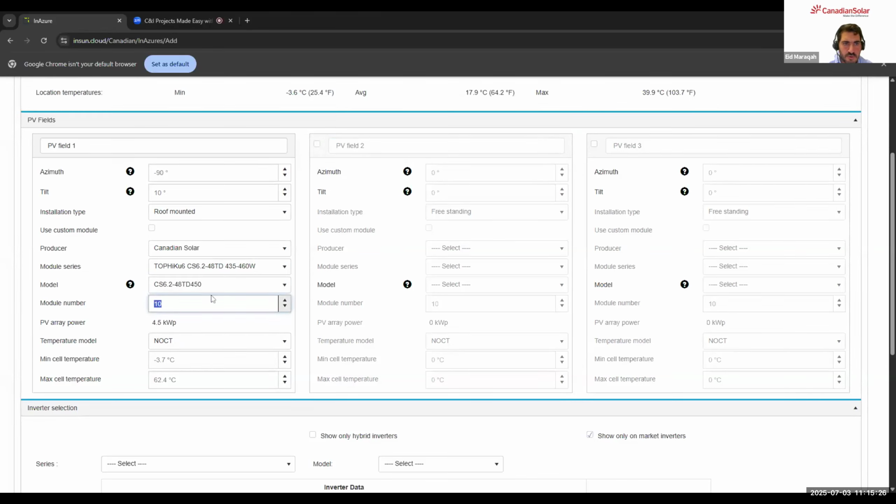Then I can choose the number of modules that I want in this PV field with this azimuth angle, which is east, minus 90 is east, and then 10 degrees tilt angle. Once you plug in the number of modules that you want to connect, this PV array power is automatically calculated. I'll just go for 120, so we're talking about 54 kilowatt peak.